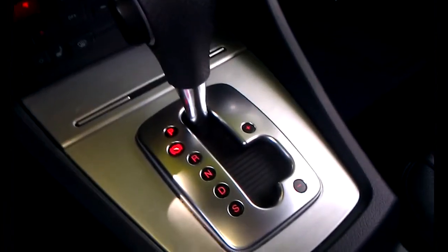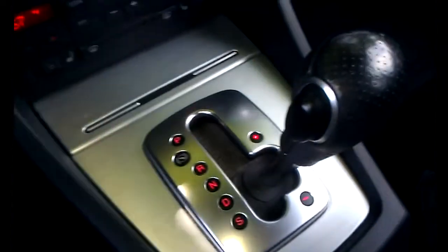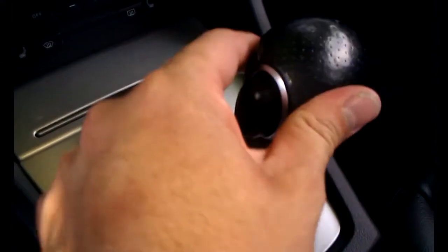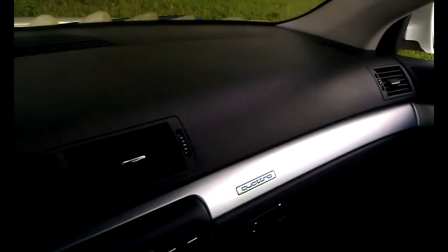Automatic transmission, and it also has a manual mode. You can actually put it in manual mode, and then you can shift from here while you're driving, or it actually has these shifter controls on the actual steering wheel, which is a really nice feature there. Very nice. This one has the S-Line package, that's what they call it. It's got all these extra toys. Really nice to have all those toys in the vehicle.